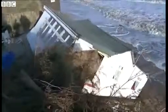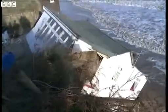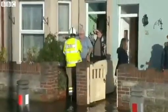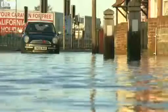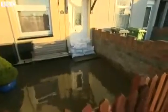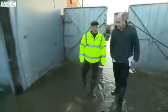tumbling into the sea, though no one was hurt. Further down the coast in Great Yarmouth, 9,000 households were advised to evacuate. Some decided to ignore the advice. Most were lucky, in some cases the water stopping just inches from the door. "This is a sort of flooded area, so you have to take that risk when you move into a place like this, unfortunately." And just round the corner, this local businessman was less fortunate.